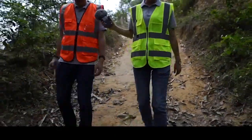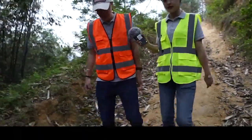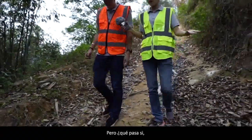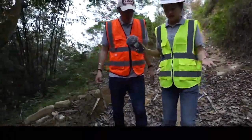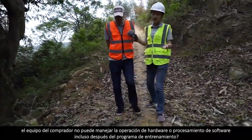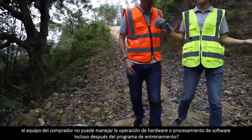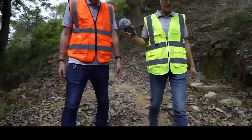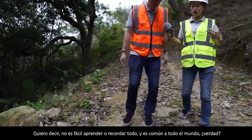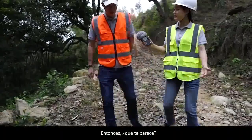You're right. With LiDAR assistance, we are able to deal with more challenging work. It's very efficient. But what if the buyer's team cannot handle the hardware operations or software processing even after the training program? I understand. It's not easy to learn or remember everything, and it's common to everyone, right? So, what do you think?